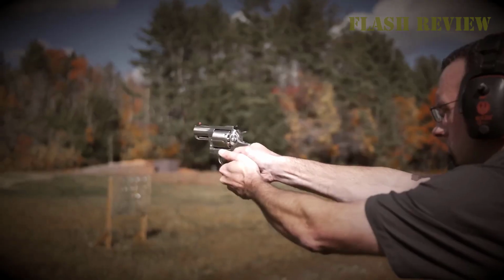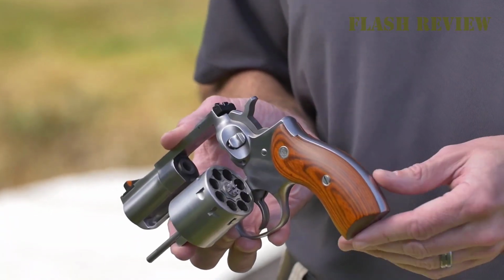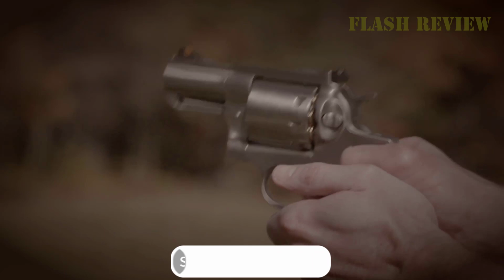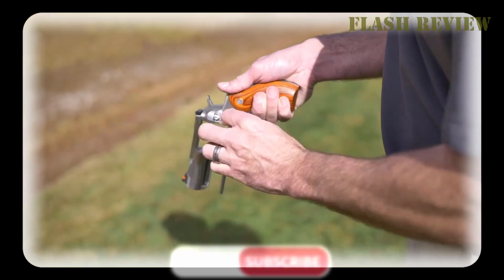I've been shooting these guns since I was around 9 or 10 years old, and my first gun was actually a Ruger Single 6, which we'll get into in just a minute, so this is something near and dear to my heart as well. Let's get started with some recommendations.